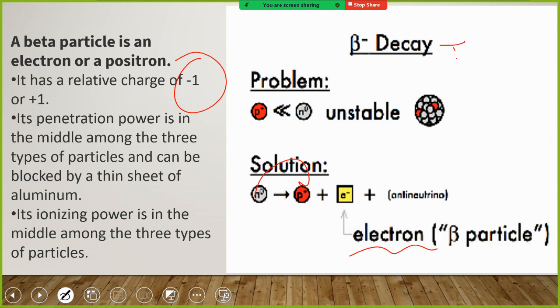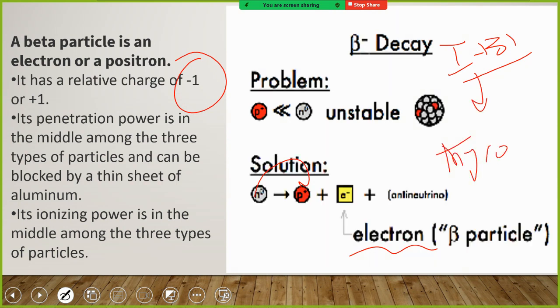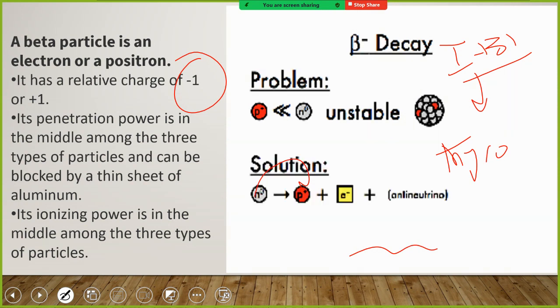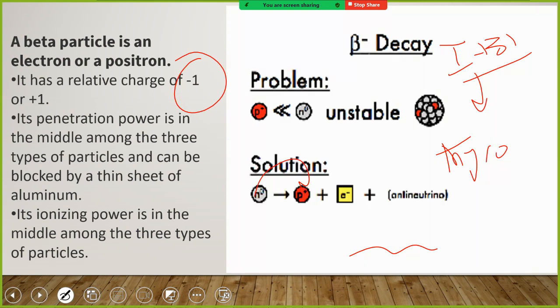That's why we are using iodine 131, which is a source of beta minus particles, for thyroid cancer treatment. We are giving the patient an iodine 131 capsule, which is radioactive, so it can accumulate inside the thyroid itself and deposit all its energy there, so it will destroy the tumor.